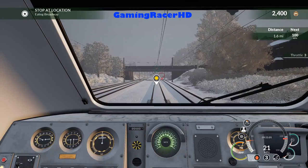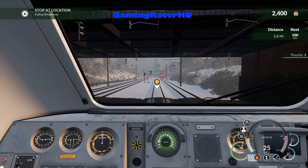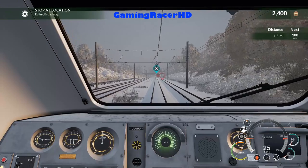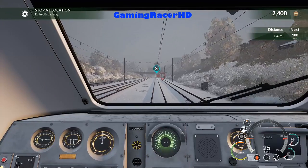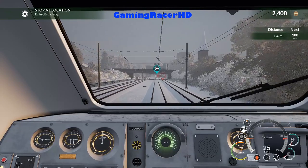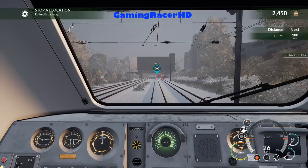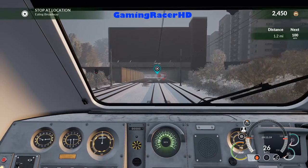Okay, we are going to overrun this, I believe. No, we're good. Ealing Broadway is 0.8 miles away, so... Okay, I think I slowed down a bit too much. Apologies for that. Let's put that to running, put that to 4-3. Let's just go idle. Yeah, 25 miles an hour is fine.